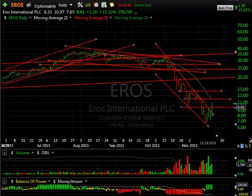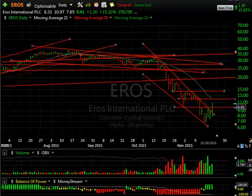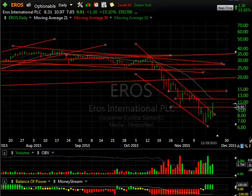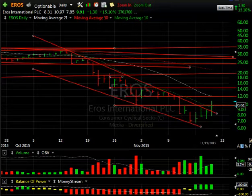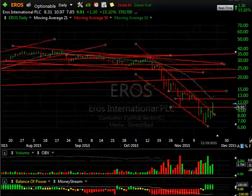Eros, another one of those stocks that got whacked hard, and has shown some very strong volume on the upside. After a big drop, it took this one from 33 down to 7, even less than that. The stock has rebounded for 4 days in a row on heavy volume. Today jumped $1.30 or 15%. Now there is some resistance.